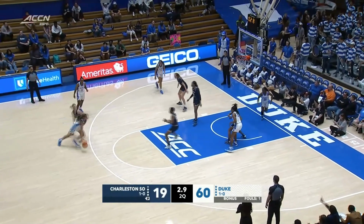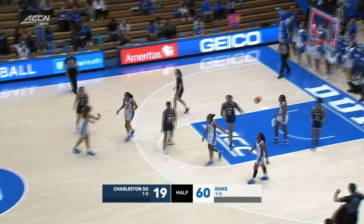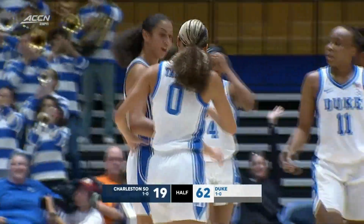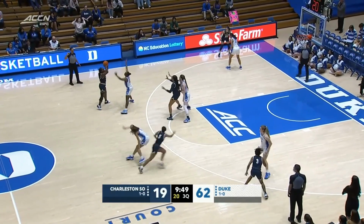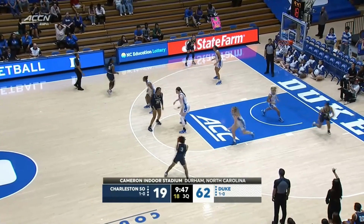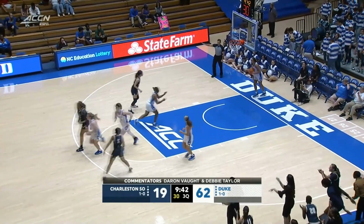Certainly showing all the talent they have as Taylor launches it at the buzzer and gives Duke their 62nd point. So it'll be interesting to see what Charleston Southern chooses to do coming out of the locker room. They've played Duke man-to-man the entire game. They go back to the horn set, and yet another three.